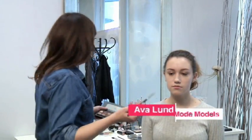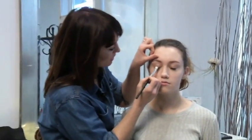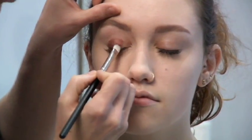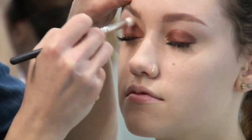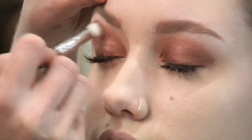So we're going to start with this Anastasia Beverly Hills palette, and I'm taking the color Muse and just picking it up on the tip of a shader, and then I'm just going to have her close her eyes and start in the center of the lid and just dropping this product right onto the eyelid, doing little stippling motions. So now we're going to take just a clean blending brush, and you can start to just lightly lift the brow and start to work across that line.